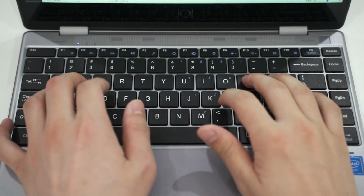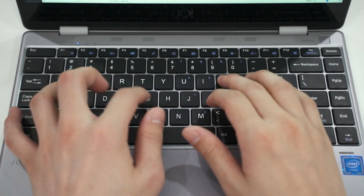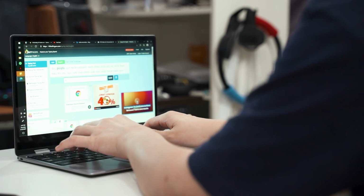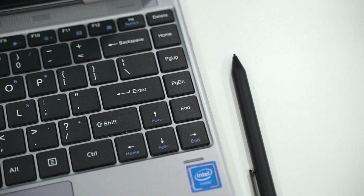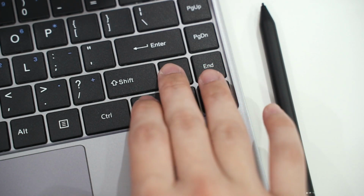And speaking of work, the JOI Book Touch 330 Pro actually has a pretty decent keyboard right here. All the keys are very tactile and they have a very good long travel distance. And I would say this is one of the better keyboards that I've typed on a laptop so far, especially for this price point. And I really don't have any complaints about this keyboard. One thing to take note of is the extra column of keys at the far right side of the keyboard, which I will say does take some time to get used to, but also thank you to JOI for creating a full-size arrow key cluster instead of those half-height ones.